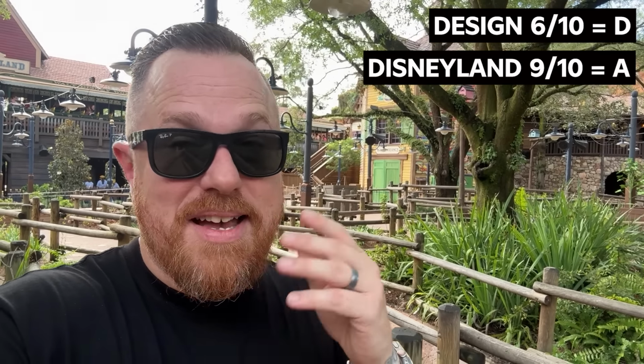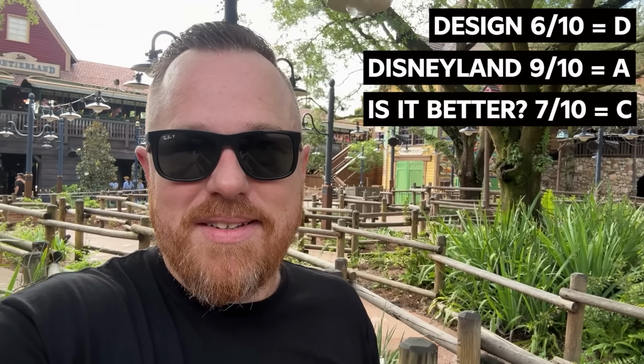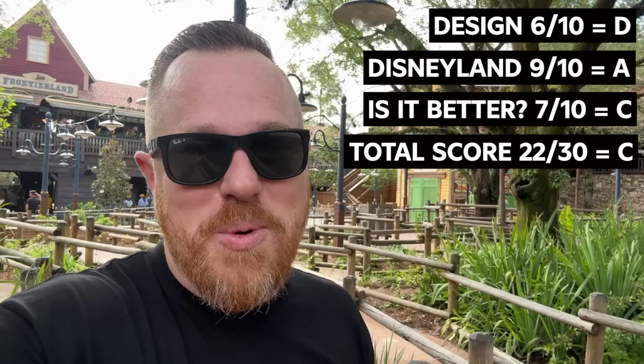So across the board, design, I'm gonna give it a 6. Fitting in with Disneyland, I'm gonna give it a 9. And do I like it more or less? I'm gonna give it a 7. So there are my rankings. I'll total up whatever that number is. Best would be 30, and that's what I came up with.